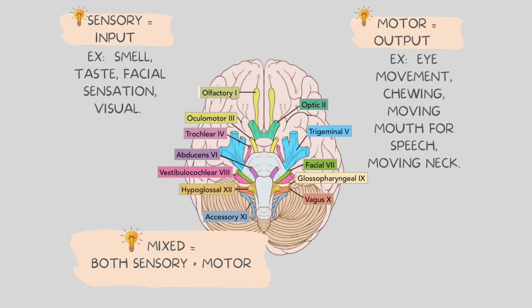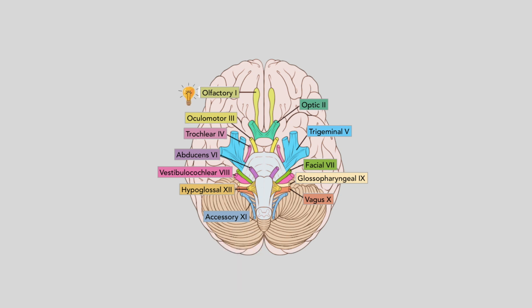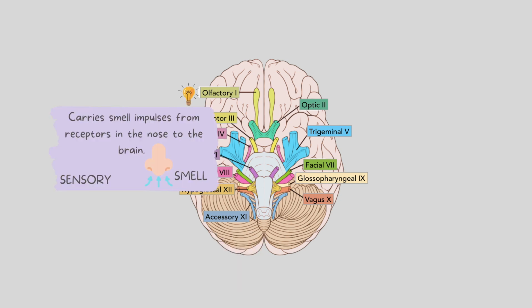So let's go over each nerve now. Okay, so starting off with the olfactory nerve. Olfactory carries smell impulses from the nose to the brain. So the olfactory nerve is used for smell. It is a sensory nerve because remember, smelling is sensation.